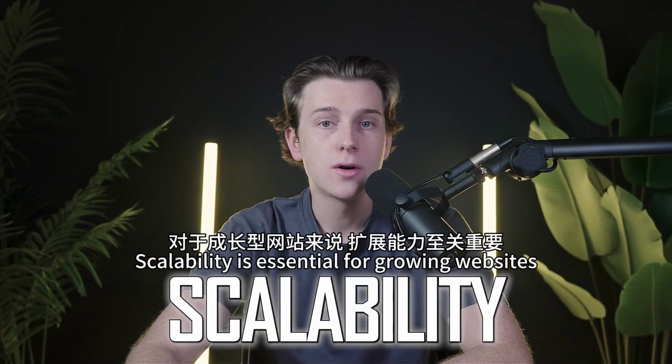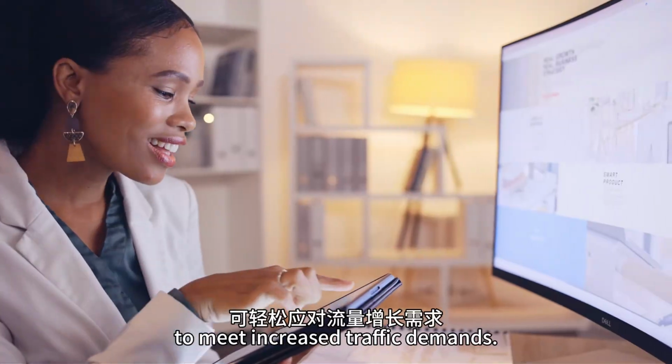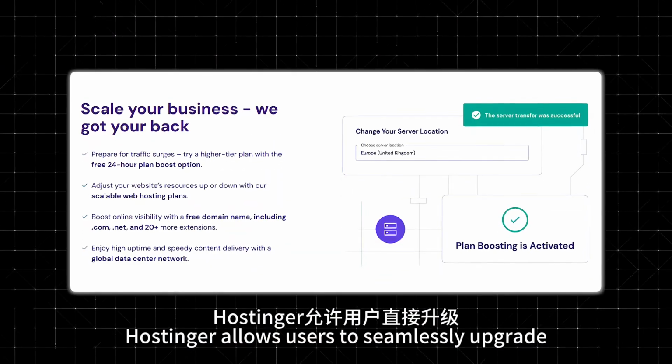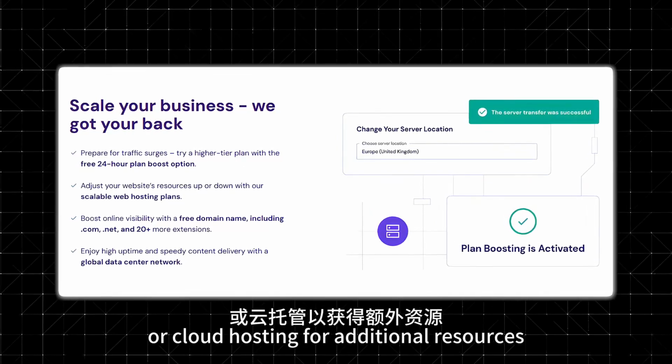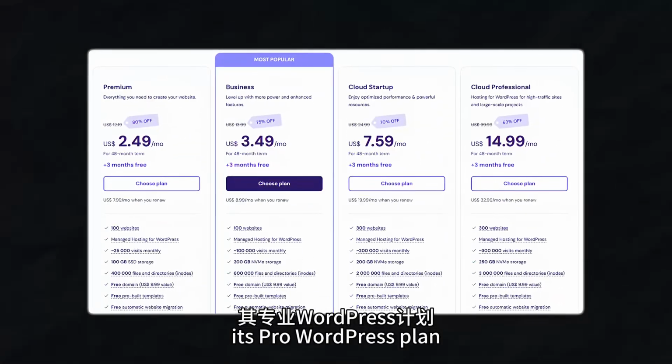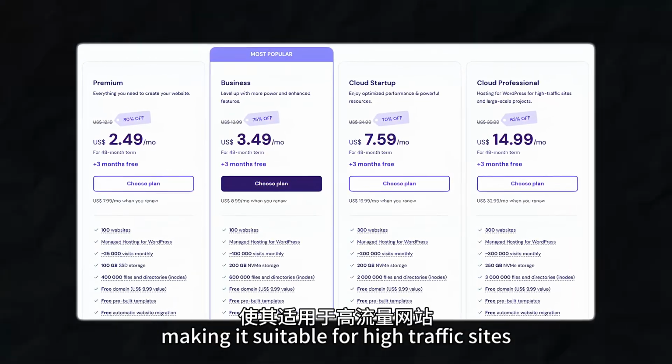Scalability is essential for growing websites, and both platforms offer flexible options to meet increased traffic demands. Hostinger allows users to seamlessly upgrade from WordPress hosting to VPS or cloud hosting for additional resources. Its Pro WordPress plan also supports up to 300,000 monthly visits, making it suitable for high traffic sites.